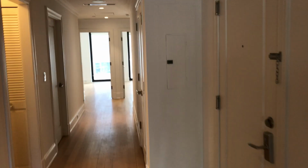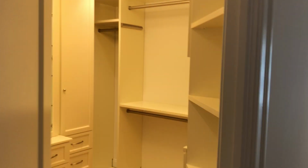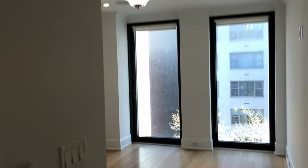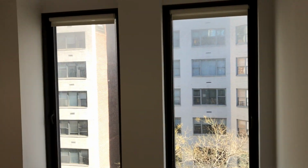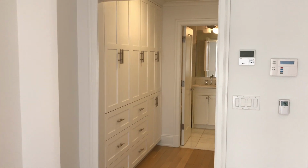And then as we walk down, I'll show you, we have a bath there. We have a walk-in closet here. Large walk-in closet here. We have another bath here. We have bedroom number 2 here with the closet, and bedroom number 1, which is the master. It has a walk-through large closet with the master bath.